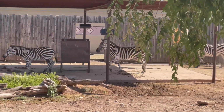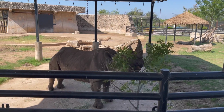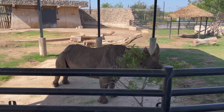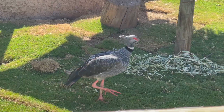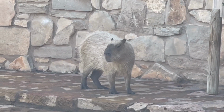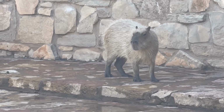I guess they're trying to corral them all into one space. And a rhino just eating away at a bush. I like looking at rhinos because they look so immobile. And there's always giraffes at zoos, plus other birds. And capybaras. I think I said that right. I like them. They look cute.